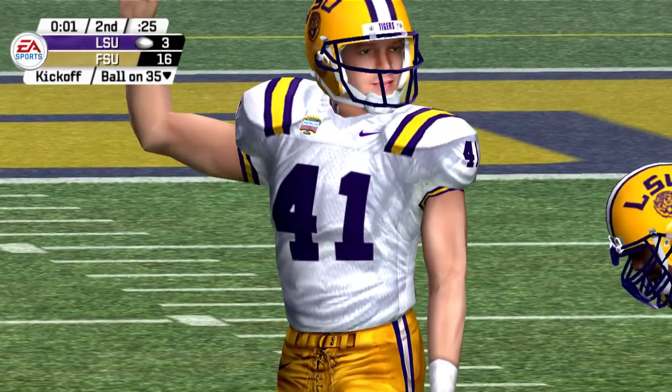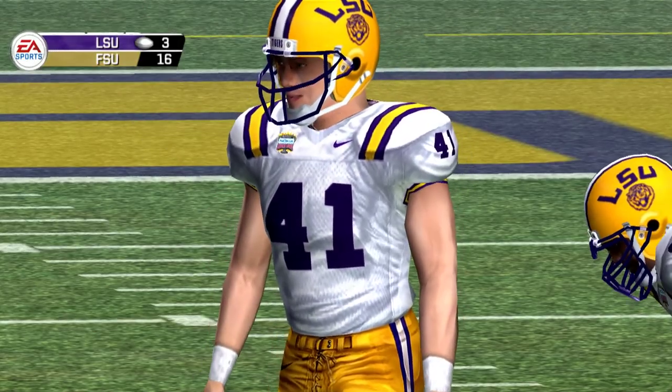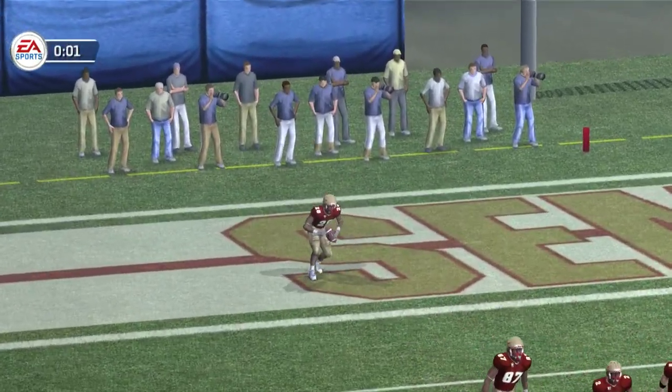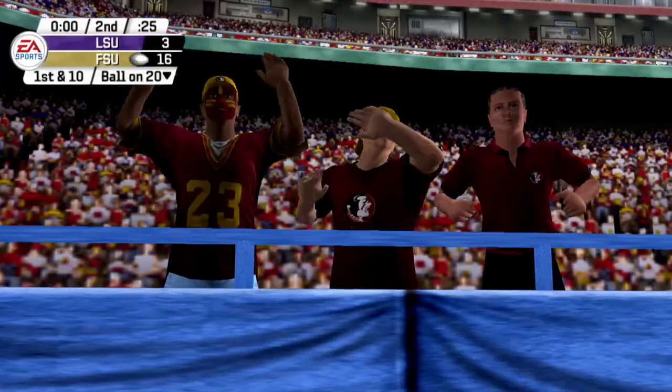LSU is ready to kick it away. Beck and Alston set to return. Kicks it off. Alston fields it in the end zone.